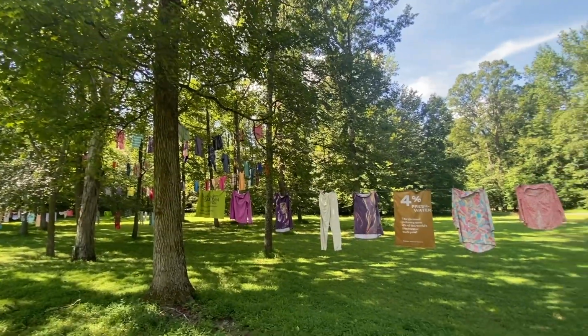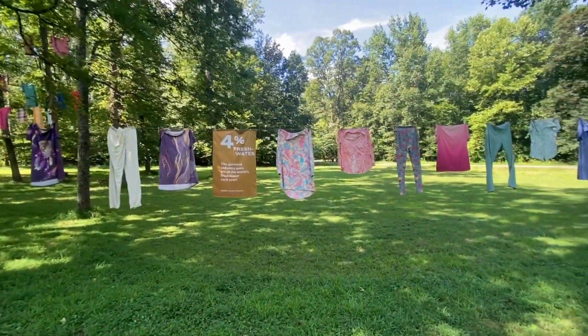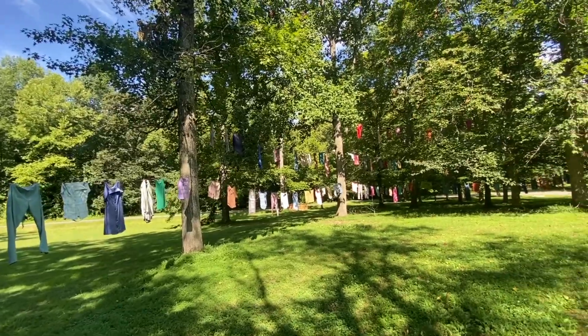We realize this has some ecological implications, like what they're trying to teach you here, but if you walk through here, it's actually kind of peaceful. Walking amongst other people's clothes.